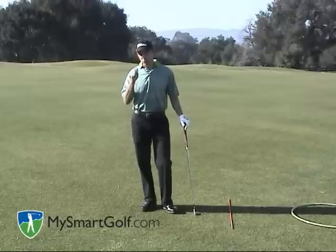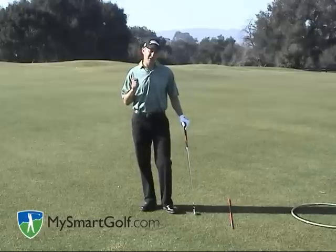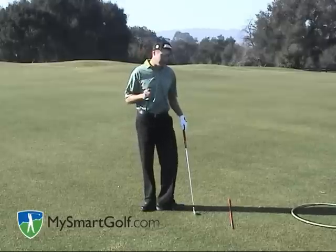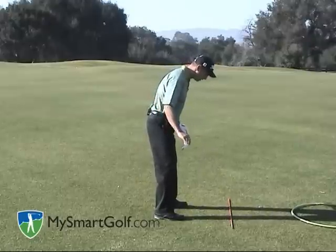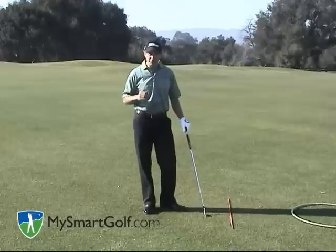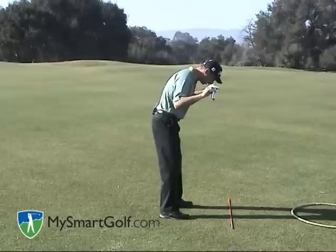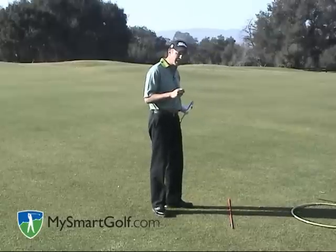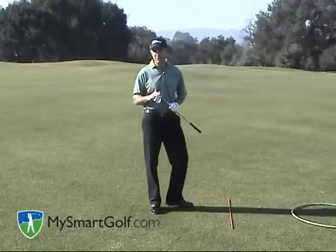Today I want to talk about the role of your eyes in your golf swing. When most people think about alignment, they talk about the squareness of the shoulders, the hips, the knees, and the feet, but oftentimes they don't talk about the role of your eyes when it comes to alignment. You also want to have your eyes parallel to the target line. If your eyes are angled in one way or another, it will affect the path of your swing.